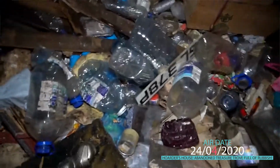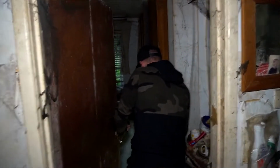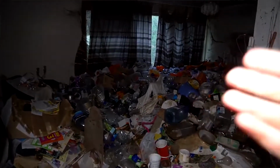So this was an abandoned hoarder's place that wasn't really full of stuff. I mean, it had a lot of stuff in it, but it was actually the big 6-foot pile of rubbish in the front room that I thought was ridiculous, that we could actually stand on top of. Oh, I dread to think, looking back at it now, how many rats and rodents and other things might have been in that big pile of rubbish. But yeah, I really wasn't expecting it on the day, and something I won't ever forget, I don't think.